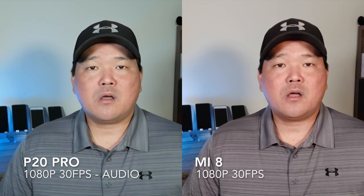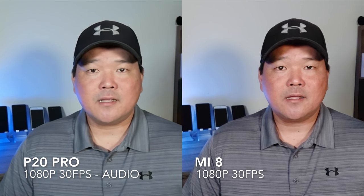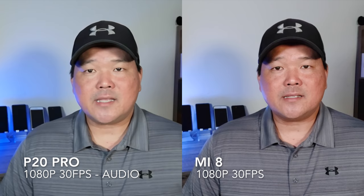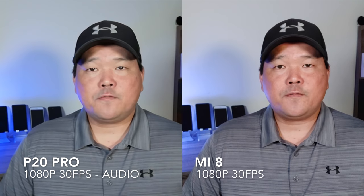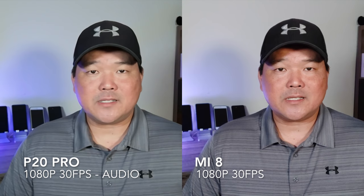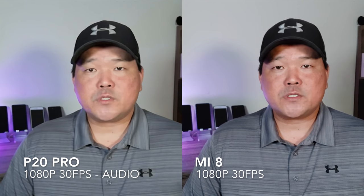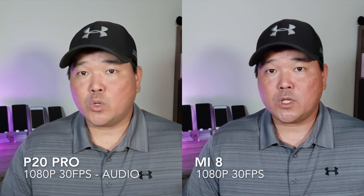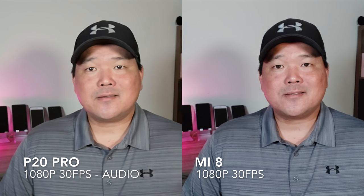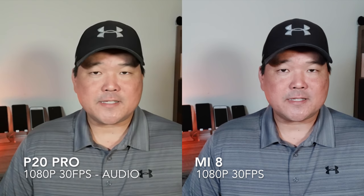The audio though on the front-facing footage, I would choose the P20 Pro. Like I said, I just think it sounds richer compared to the more tinny sound on the Mi 8, even though the Mi 8 did sound louder. And as far as rear-facing cameras, for both photos and videos, I thought the P20 Pro definitely did better, but the Mi 8 clearly exceeded my expectations. I thought photos and video on the rear-facing cameras on the Mi 8 came out really good in both good light and low light, but to me it's pretty clear that stills and video still look better on the P20 Pro overall for those rear-facing cameras.